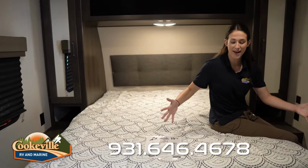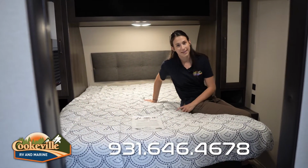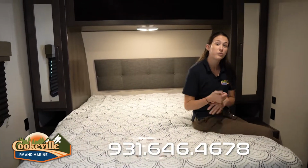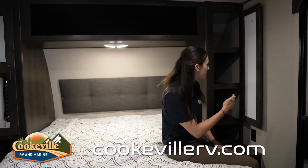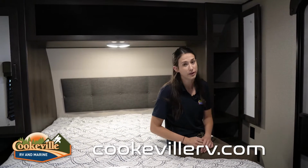Here we are in the master bedroom. We have a residential size bed that's super comfy. And again, I love these bedspreads that they've added in. Above, we have plenty of room for storage or even clothes that you need. And on each side, we have a mirrored front wardrobe option with more places to hold your clothes or any other accessories, maybe shoes. They would look really awesome in there.